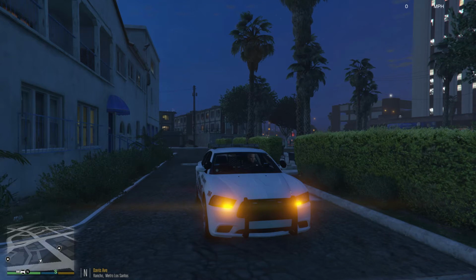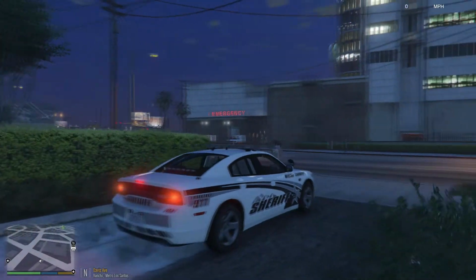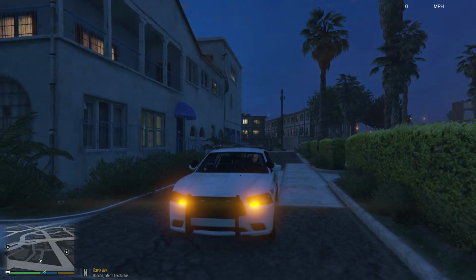Today we're going to be doing another video of LSPDFR, and we're going to be driving the, I don't know what year this is. I know it's not 2015. It's got to be one of the newer chargers. But this is the newest release of the charger. It has blue lights. So this is one of the new vehicles besides the Impala. I know I said in Wednesday's video I was going to use the Impala, with the blue and red lights. But today we're going to be using this.